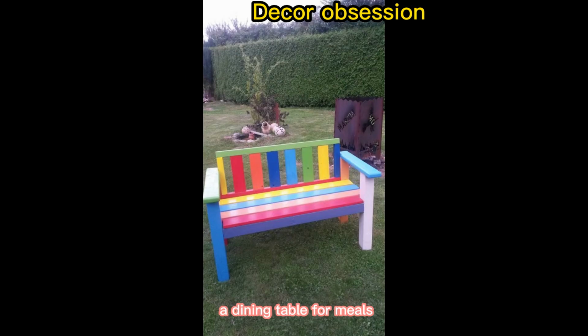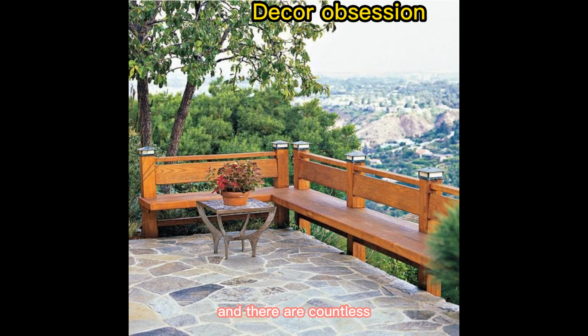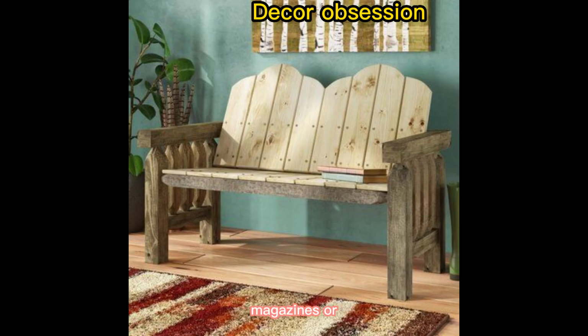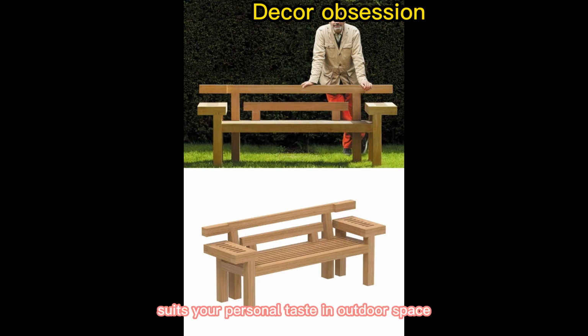Remember, design preferences can vary, and there are countless other unique and creative outdoor wood bench designs available. It's always a good idea to explore various sources like furniture stores, magazines, or online platforms to find the design that best suits your personal taste in outdoor space.